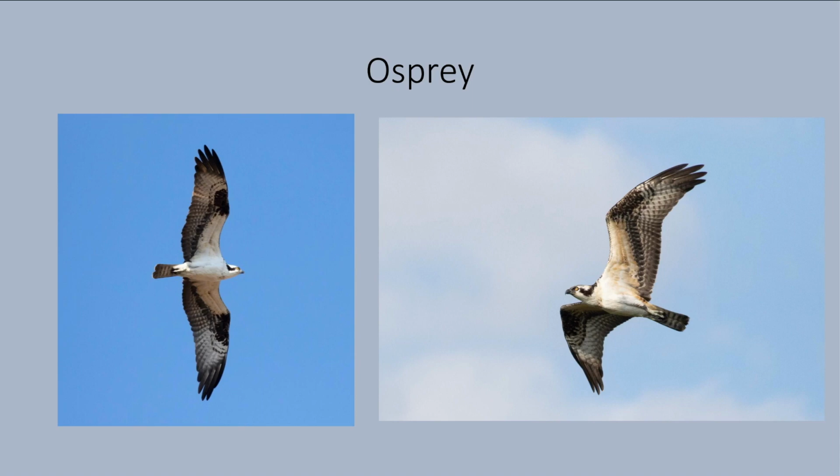So like the other previously mentioned raptors, late September is a great time to see osprey migrating during some of their peak migration. They're long-winged raptors. They eat a lot of fish on the go.